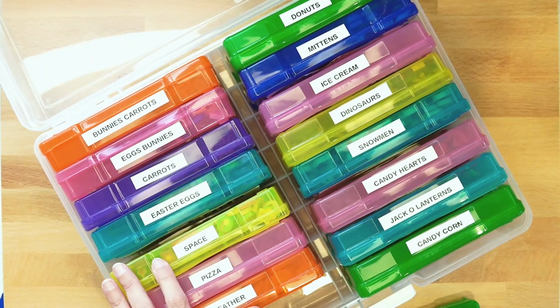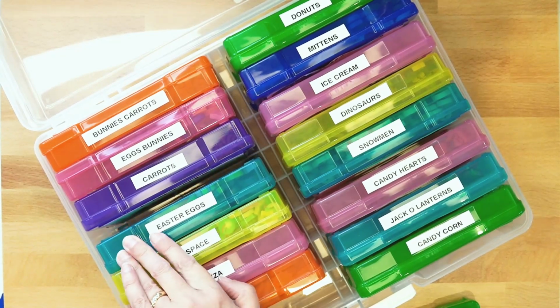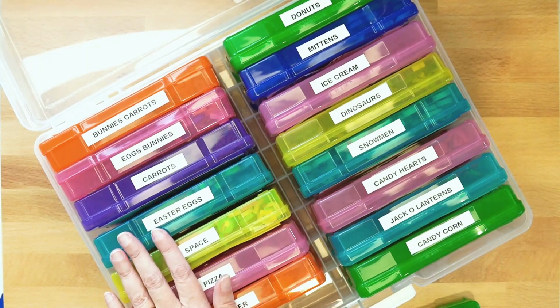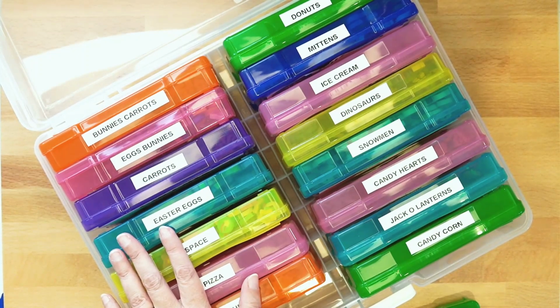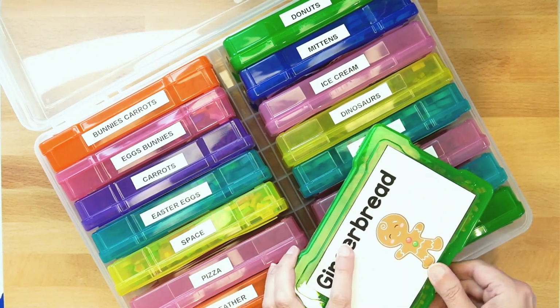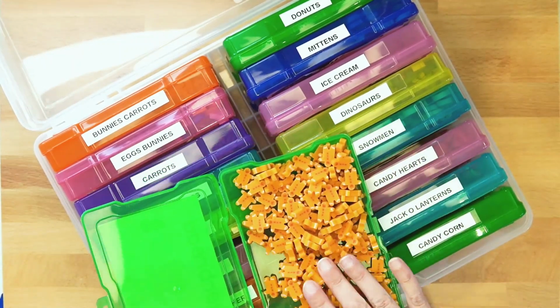I probably should have included that in this video as one of my favorite things, because I do label all the things in my classroom for myself. This way, when the case is on the shelf, I can quickly, at a glance, see what's inside the cases. But what do I keep in them?